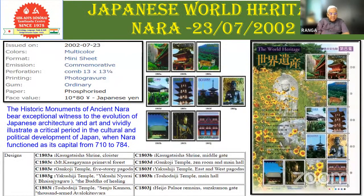Then 2002, July 23rd, we see the next thing. This is the 8th, so totally 11 series are there. And then the historic monuments of ancient Nara bear exceptional witness to the evolution of Japanese architecture and art, and vividly illustrate the critical period in the cultural and political development of Japan when Nara functioned as its capital from 710 to 784. You can see the stamp details and what the stamps show. They are there. The stamp sheet is there. The individual stamps are here.